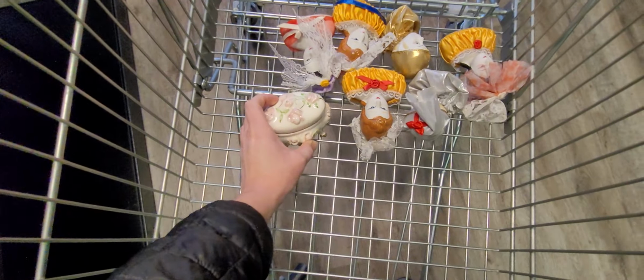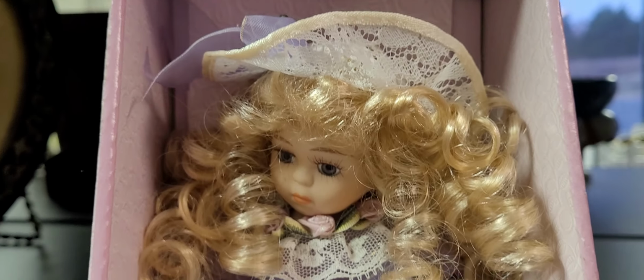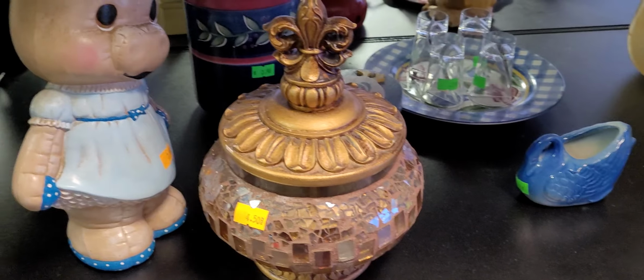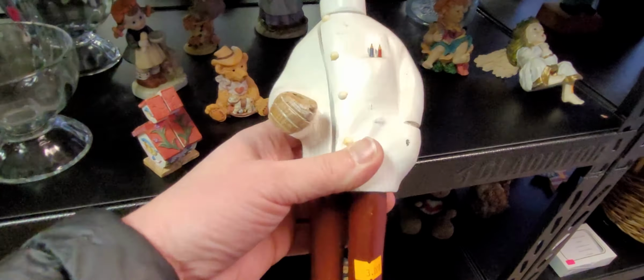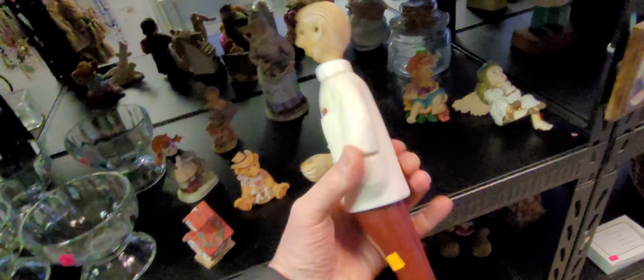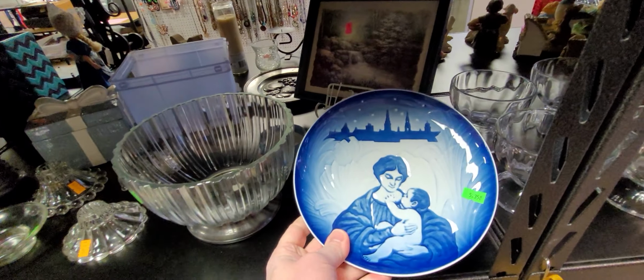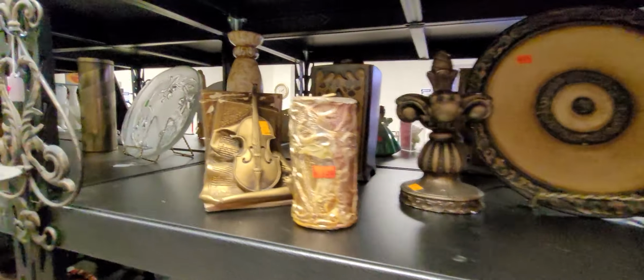Gotta get that little trinket box too for resale. So lots of different stuff here. So we're looking at the whatnots right now first. I wonder what he had. Looks like a shelf versus a doctor. So when I've come in here before, they had a huge selection of stuff. So like any thrift store, you just never know.